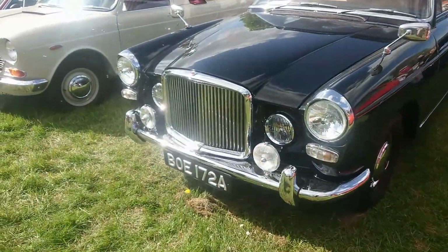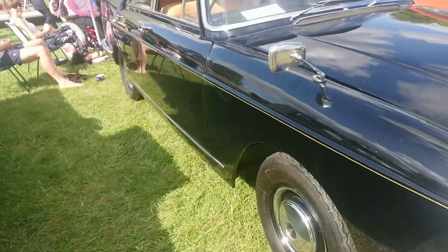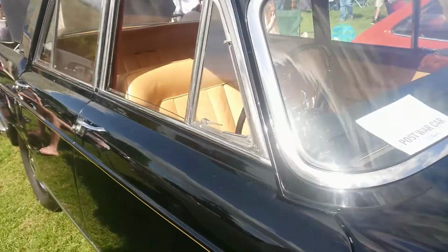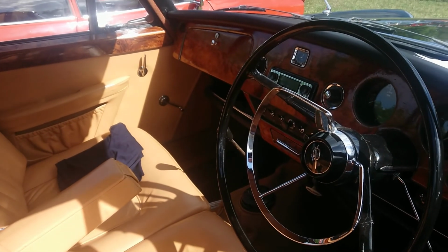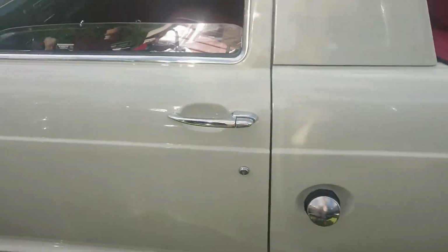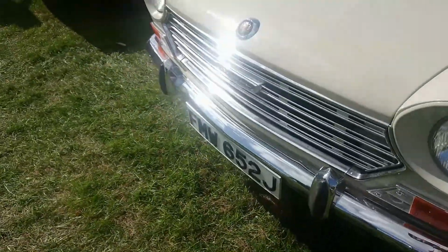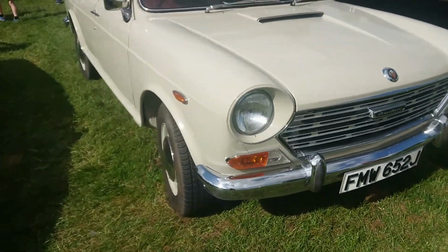1963 Van der Pla Princess. This is the 3 litre version. And yes, it's got a nice beige leather interior. I do like a nice beige leather interior view, especially with wood. There's a Land Rover pickup here as well. I think this would have been imported from Australia. 1970-71 registration.